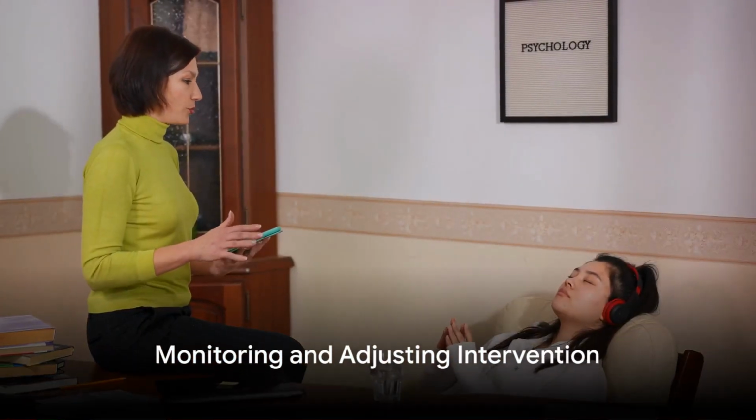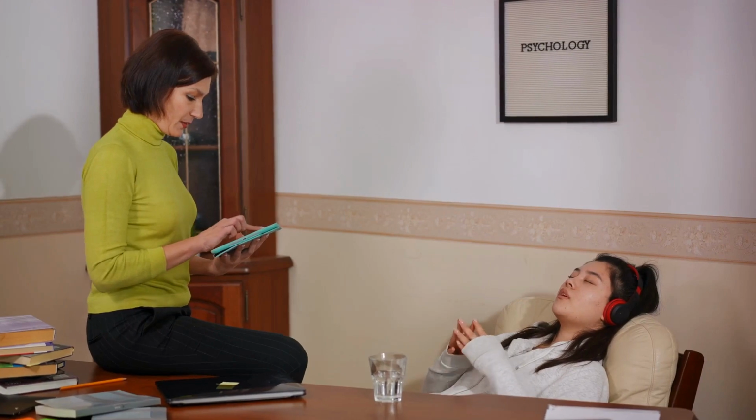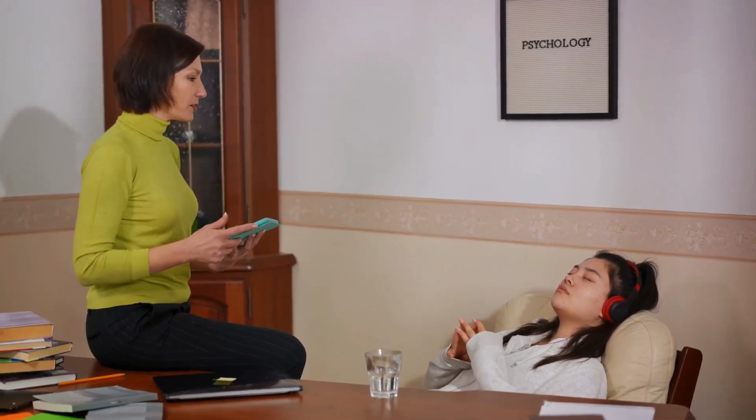And of course, continuously monitor and collect data on the child's behavior to track progress and adjust your intervention as needed. If progress is slow, or if there are complex underlying issues, don't hesitate to consult with other professionals, like a psychologist or speech therapist, to address any related challenges.